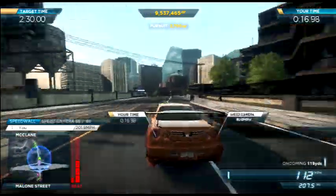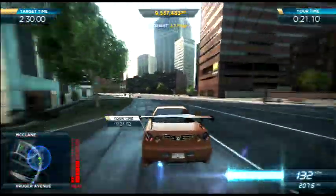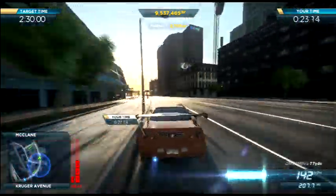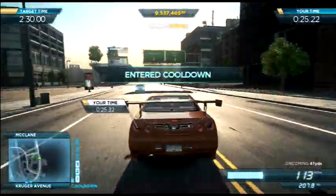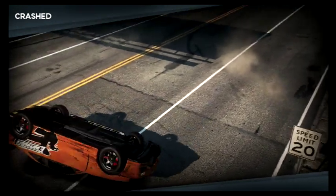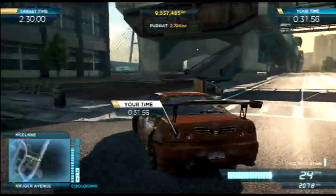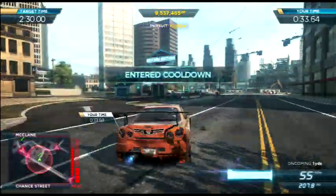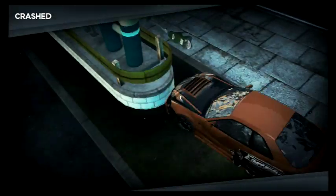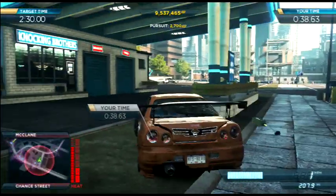Damn it. I ain't trying to block him. I'm just trying to get away. As you do. Great. Just what I didn't want. Oh, even worse. Couldn't even get in. Fuck, cops saw me.